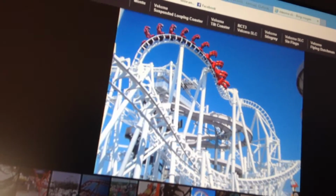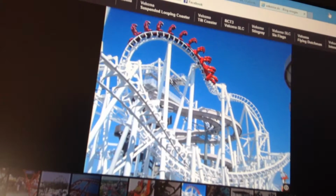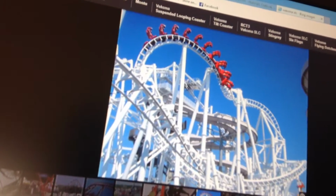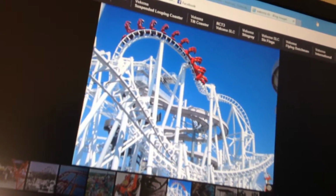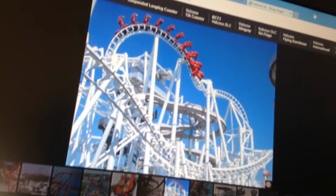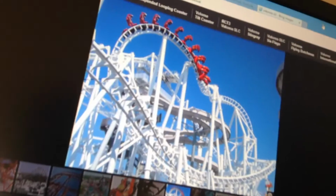And now the overall score, for how enjoyable a Vekoma SLC is, and it's getting a 1.5. Congratulations. Easily the worst type of coaster out there. I'd rather ride a kiddie coaster than this, because at least with a kiddie coaster, you're not banging around like crazy. Whereas with this, you come off wanting to throw up. It's just painful. It's not enjoyable. It's not good.